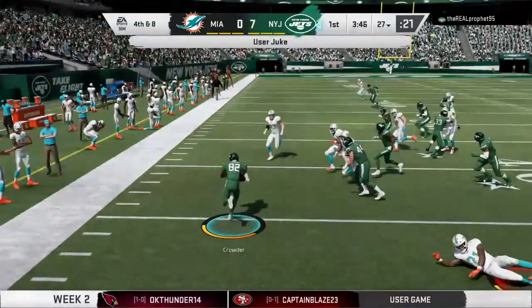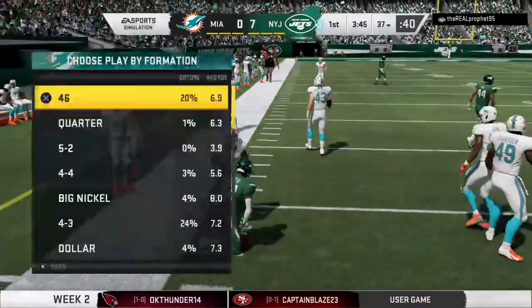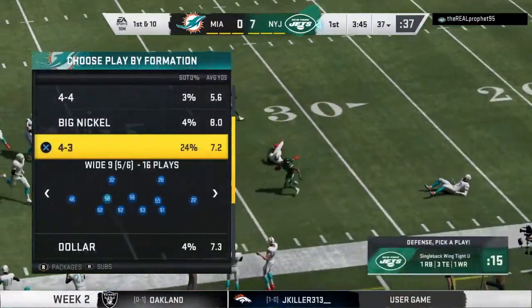Shedding through the defense. They'll call this a 41-yard punt, 7 on the return. And the Jets will take over 1st and 10.